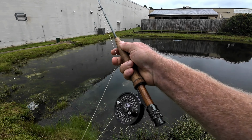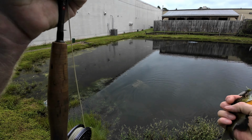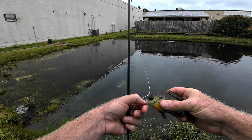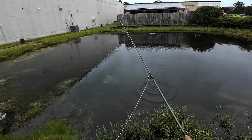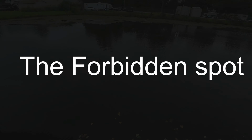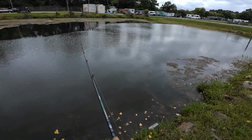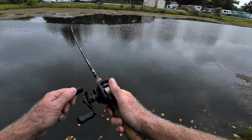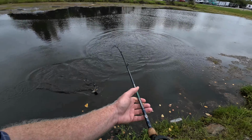There we go. First one on the fly. Oh, little bluegill. Nice. Excellent, buddy. Oh, damn. You snagged him in the eyeball almost. All right. Nice colors. Look at the colors on you, buddy. Beautiful. Got one. Nice one. Heck yeah, buddy.